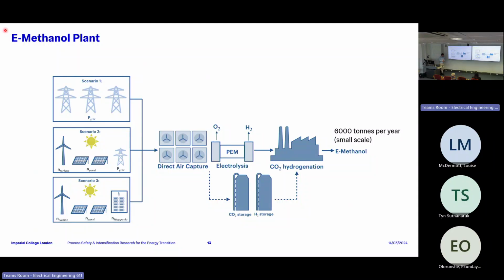So how do we integrate this into a process that uses renewable energy? People talk about e-methanol, right? So methanol from electricity, essentially. And this study started by thinking, what is the worst possible process we can think of economically for making methanol? And that is by capturing CO2 from the air at 400 ppm concentration, electrolyzing water, to produce the hydrogen.